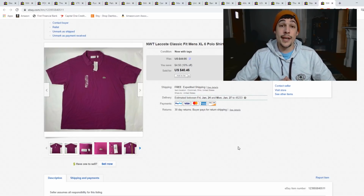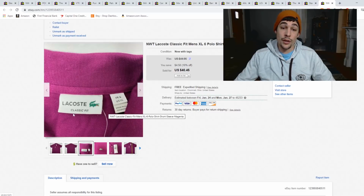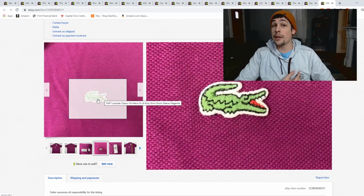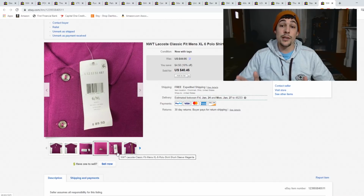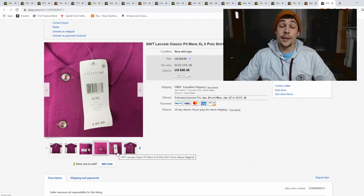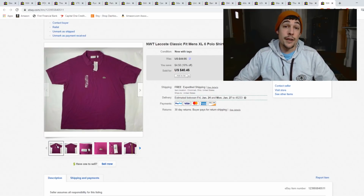This one was new with tags, which was awesome, and it was a classic fit one. So you can see right here it had the new tags on it. It had the newer Lacoste label on it. Here's what you want to look for. Make sure that patch logo on Lacoste is stitched on there like it should be because the ones that are faked are typically not stitched on there. But this was new with tags. It had an initial value of $90. Obviously, I wasn't going to charge that on my store. I had it up there for $45. Took a best offer of $40.45. So this was a great pickup at $5.